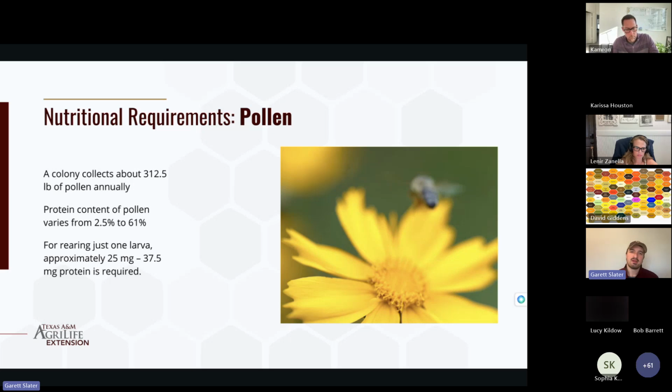A lot of egg laying really depends on the pollen that the bees are bringing in. We always say that queens lay 1,000, 2,000 eggs per day, and that's really dependent on how much pollen and protein is coming into the colony, because the bees can really sense how much pollen they need and they collect accordingly.